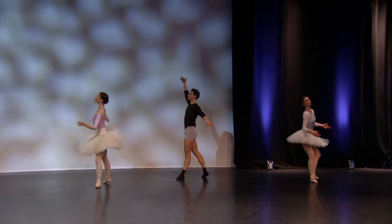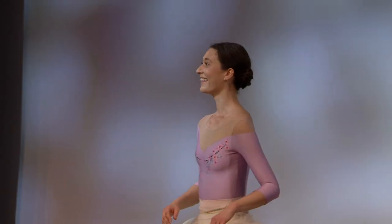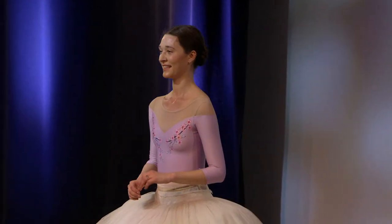And this is deceptively puffy and hard, isn't it? Something that you think is so simple is actually not. It's really tricky, which is often the way.